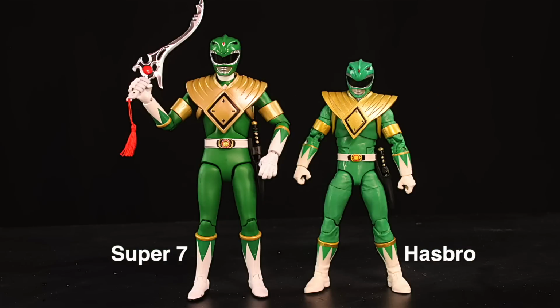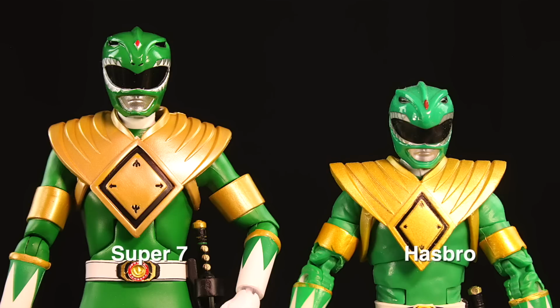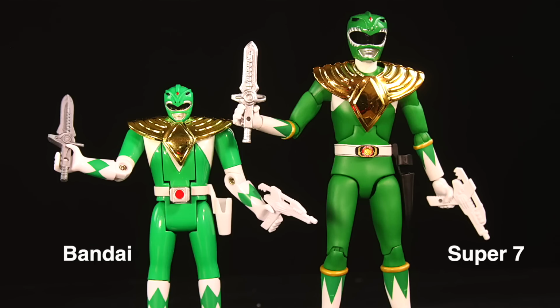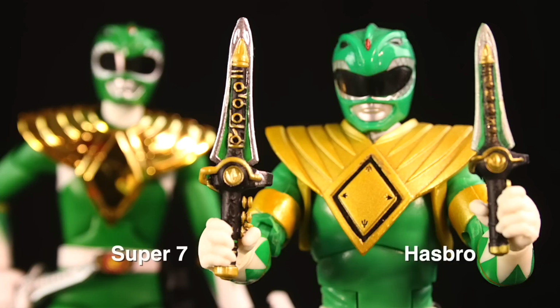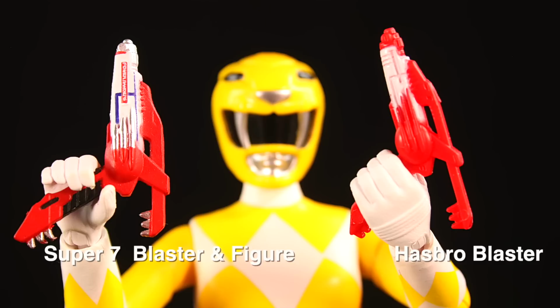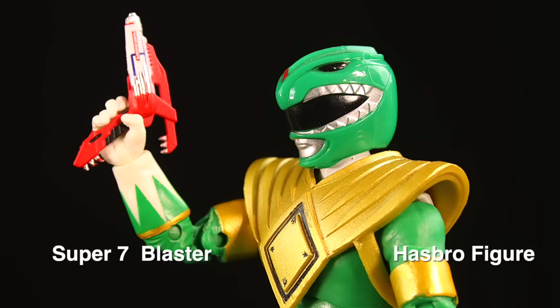Alright, here are a few comparisons. Super 7 left, Hasbro on the right with the Lightning Collection. Here's the original Bandai Automorphin on the left, Super 7 on the right. I don't have my 8-inch Green Ranger handy, so Kimberly's gonna have to stand in here. Hasbro's Lightning Collection Tommy is holding both Dragon Daggers. Super 7 is the one that's more painted. And here's Super 7's Yellow Ranger holding both of the Blade Blasters. They're roughly the same size, actually, so they can swap weapons. Here's Hasbro's Lightning Collection Tommy holding the Super 7 Blaster. Who can name 2 episodes where Tommy handled a blaster in some form?